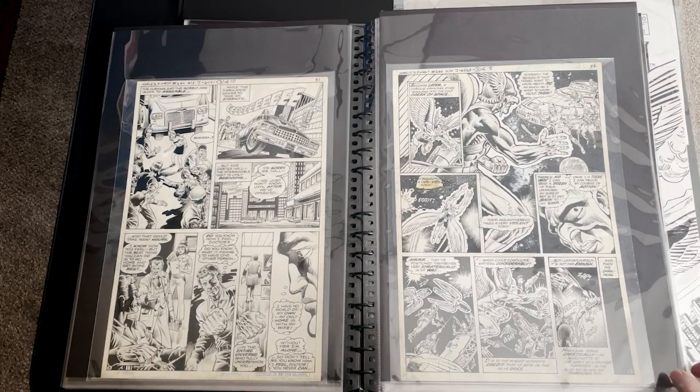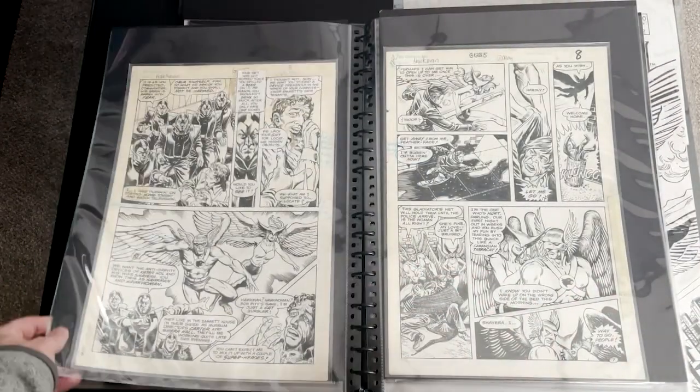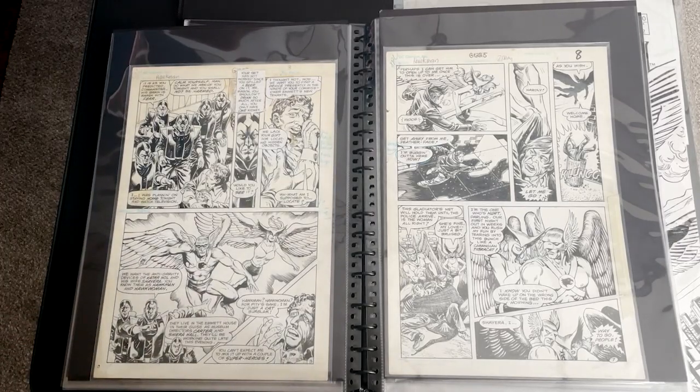The next set of pages are really my favorite run of Hawkman. Starting in 1985 with the Shadow War of Hawkman miniseries, Tony Isabella really fleshed the characters out like no one had before. Richard Howell was the penciler on the miniseries and most of the ongoing series afterwards, and for me is one of the best Hawkman artists ever.